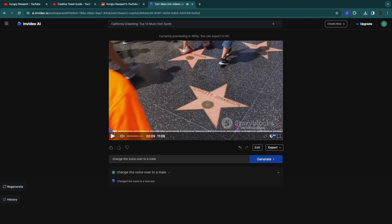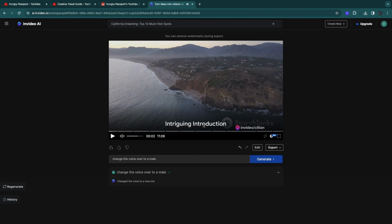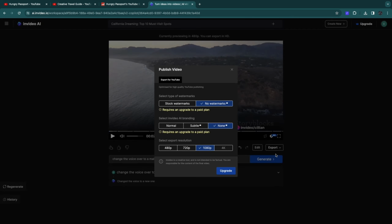So now as you can see, the voice has been changed. And in the beginning you will see this right here, where it says intriguing introduction. Now this will of course also be removed. So now once you're happy with the result, you can click export right here, then click export video.